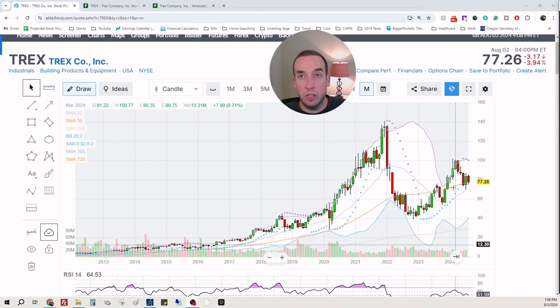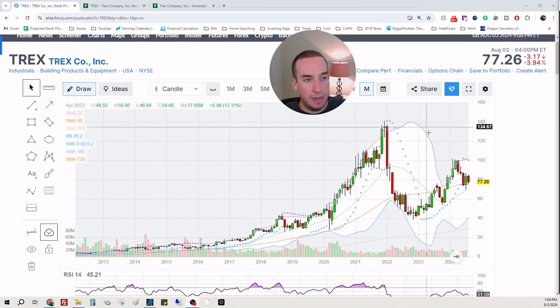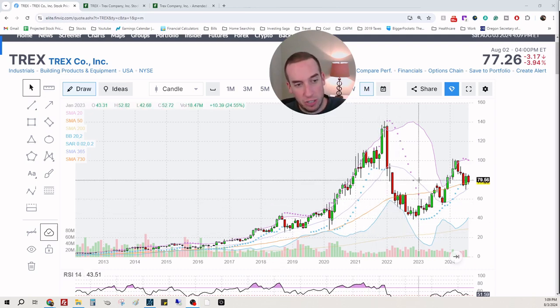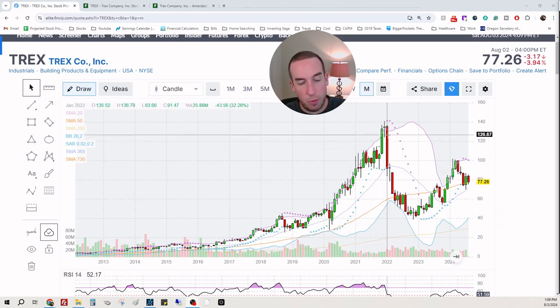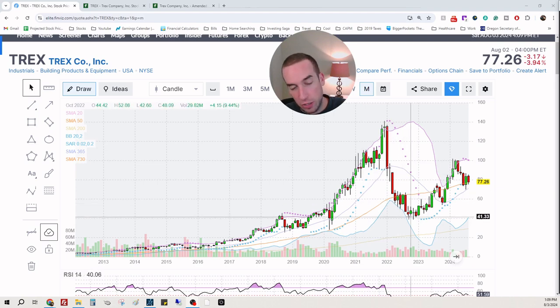Also, just some visual cues that we can take a look at. So we have our upper Bollinger Band here, this is that purple. We have our lower Bollinger Band, which is this blue. And then we have our midline right here, which is this purple. And you can see the stock reacts very well to these Bollinger Bands. Once this stock hits the midline, it does well. It rides the upper Bollinger, comes back to the midline, tests and confirms, goes down, gets flushed out to the bottom Bollinger.